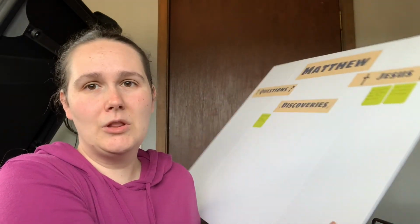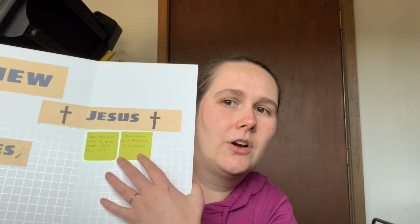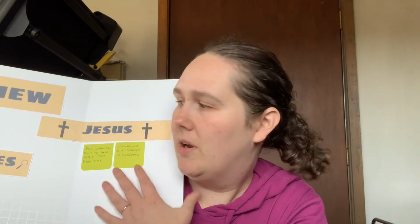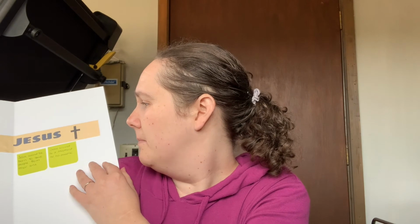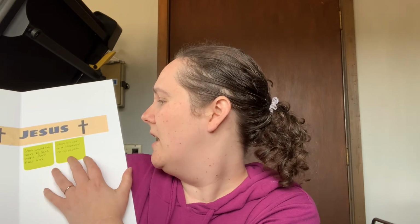And then anything that we learn about Jesus, because the Gospels tell us all about Jesus. So anything that they learn or that sticks out to any of us as significant about Jesus, we put over here. This says Jesus would be born to save people from their sins. Jesus would be a shepherd to his people. So we just kind of are going through that.